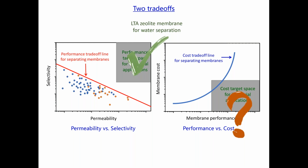There are two trade-offs for membrane separation applications. The first one is the performance trade-off, that is the trade-off between permeability and selectivity. Zeolite membranes, in terms of water separation from organics, have overcome this trade-off very well. And the second trade-off is the trade-off between cost and performance. Between performance and cost, we have overcome this trade-off by our unique continuous production by microwave process.